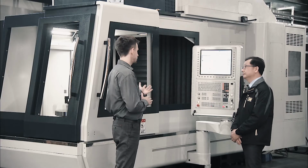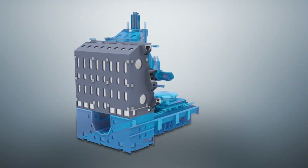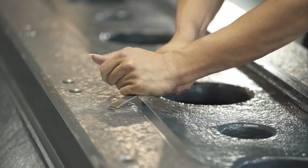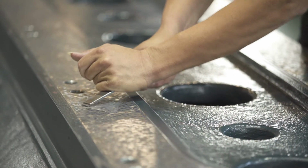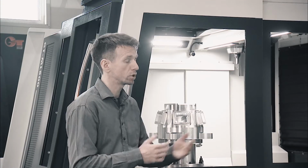And what about the column structure? Yeah, the column, we use the wall type design. So the structure is very strong, and combined together with the base by hand scraping surface to get the best rigidity. Okay, so further increasing the rigidity during high-speed machining operations.